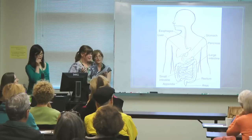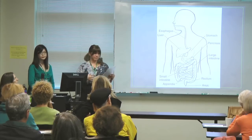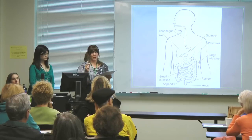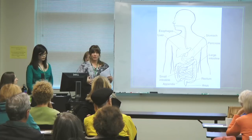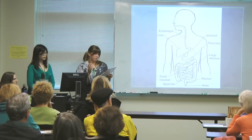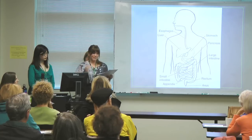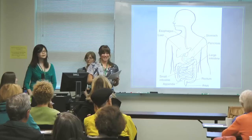So one thing I really wanted to emphasize is that when food is brought into the digestive system, it's broken down into really, really small molecules. Like, you wouldn't be able to recognize it anymore. So after it's absorbed by the cells, it then goes into the portal vein and then to the liver, and then from there out to the rest of the body. So I have some questions. So if you have the answer, just raise your hand.